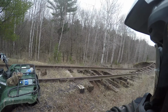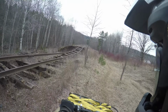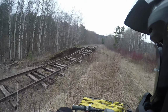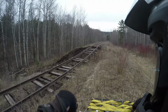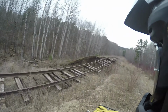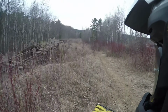Which way you want to go? Down this way or back that way? Well, let's go down this way. Look at those cool tracks. What we need is one of those old pumper cart things that you need one or two people to pump, like this. And we should get them and pump them going down this thing. Those pumper carts, that'd be fun. We'll get it going real quick, see if we can make it up it. I don't even know if you could find those things anymore.